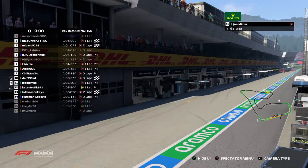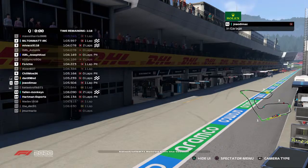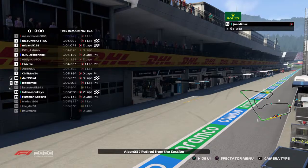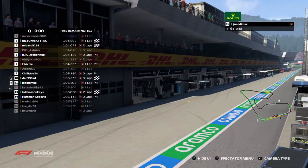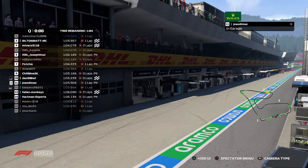Yeah, so that's the end of qualifying here. First qualifying session of the season. And it looks like we're going to have Mason Harris on the front row. Bilton Matt IRC on the front row as well in second place there. Mivako S. Tunic on the second row. And then Joseph Cozy in Synchro 5 and 6. And I think we're just waiting for some cars to get back into the pits here. And yeah, so just waiting for everybody.